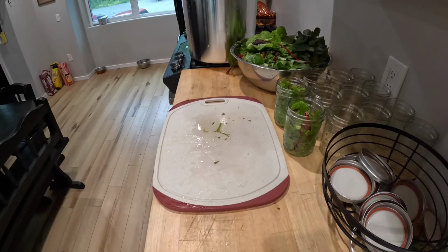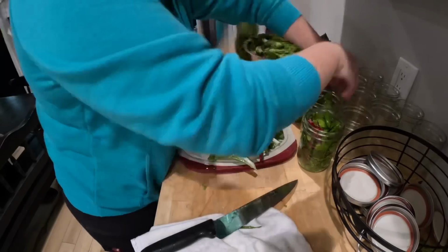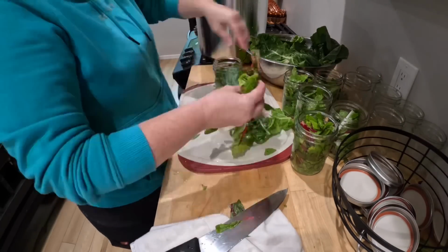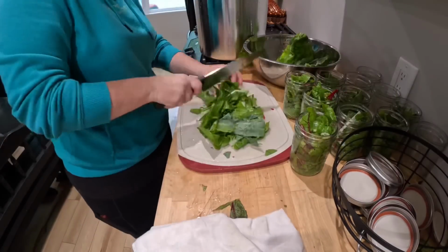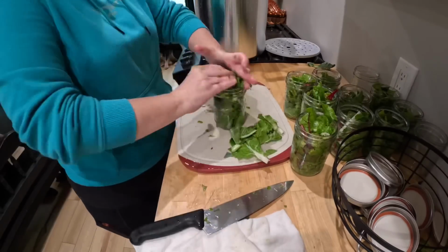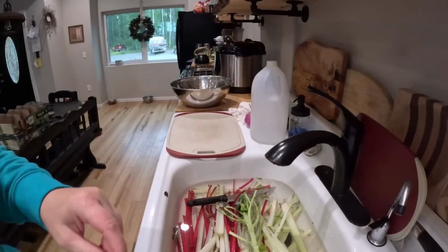So I just chop and stuff these jars as full as I can get them. And then this huge amount only stuffed, when we stuff it all down, made 10 jars. So that's why I swap out from my big stovetop canner to the electric canner. So we have 10 jars, which is plenty for our family, ready to go.